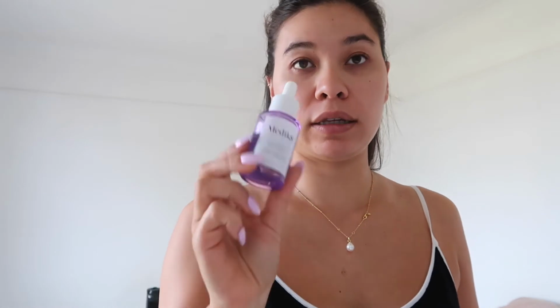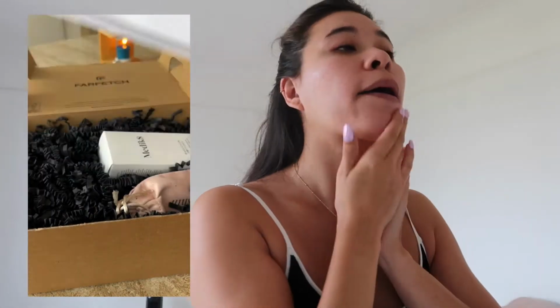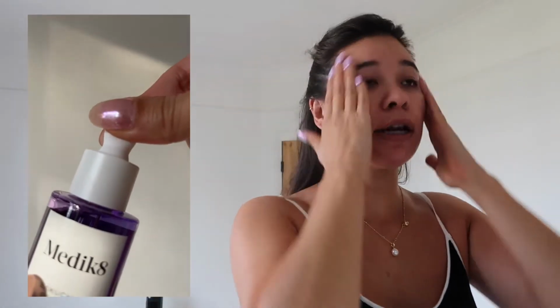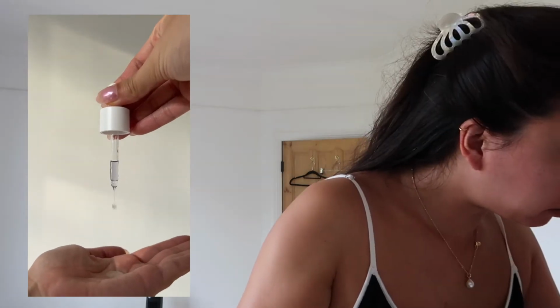But update on skincare. I'm currently using this face serum by Medic 8. I love it. I did a little reel on this, so I'll pop that on the screen for you guys to see. But it is going to be up to 28 degrees today, so I do need my skin looking nice. I also have an eye booger.